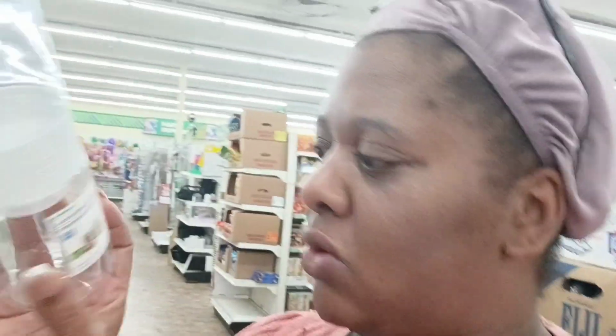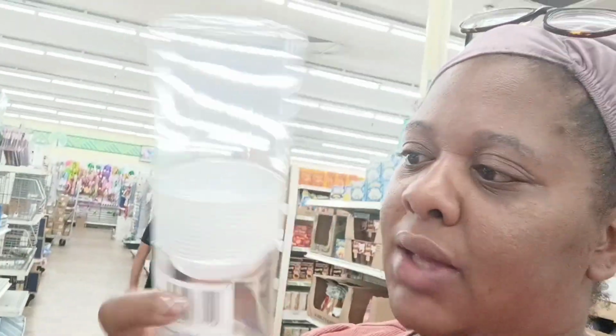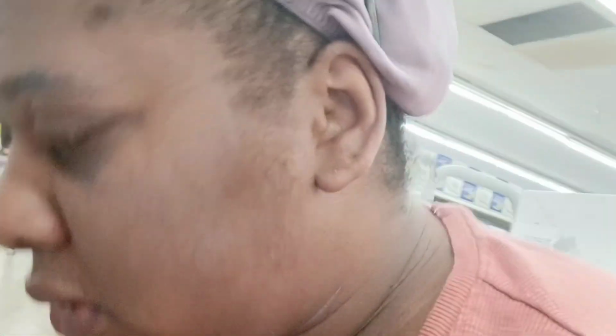over here in the cookie aisle. And they got some more of these Tupperware thingies, storage thingies. You can put peanuts. You can put rice up in here. This one is in the white color. And then this one is in, you know what?